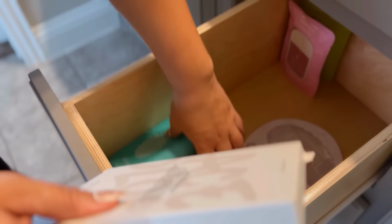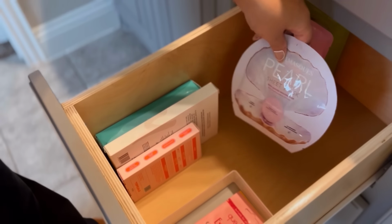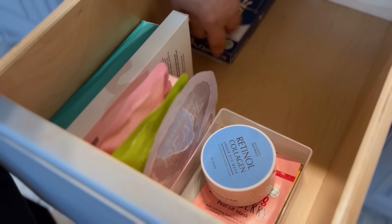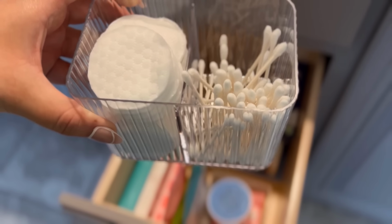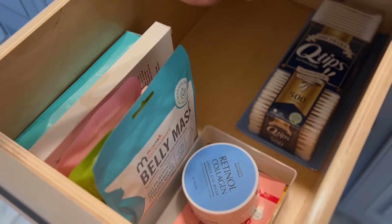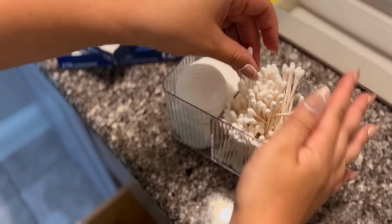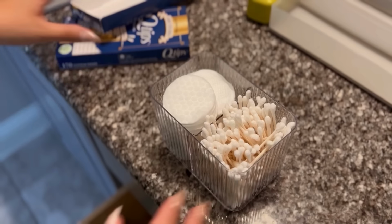Although, maybe doing it this way. And then putting the small ones in one of these. Put the extra Q-tips in the back here. And actually, I'm kind of low on my Q-tip thing, so I'm gonna refill this really quick. This goes on top. Now I can just throw this away.